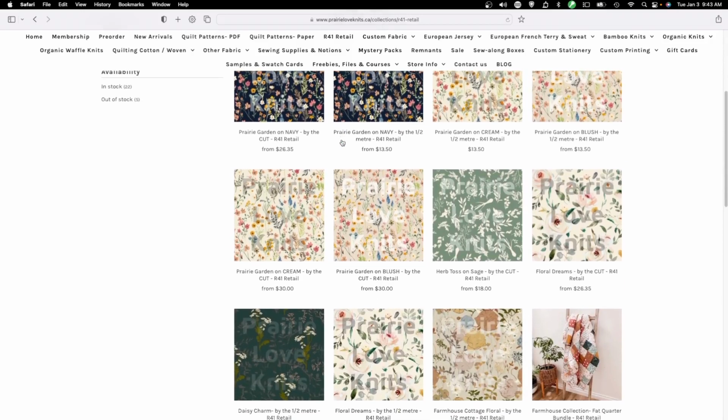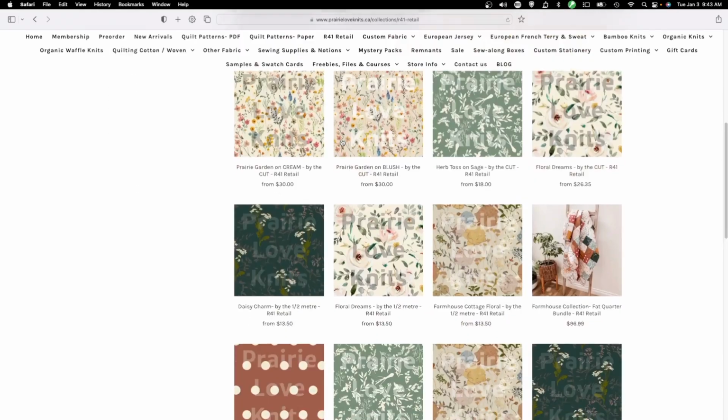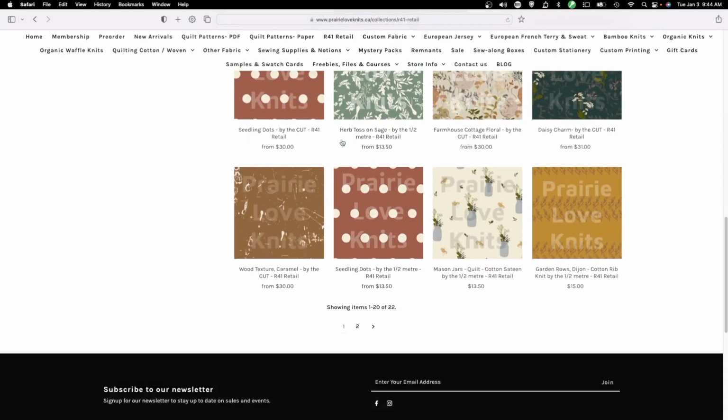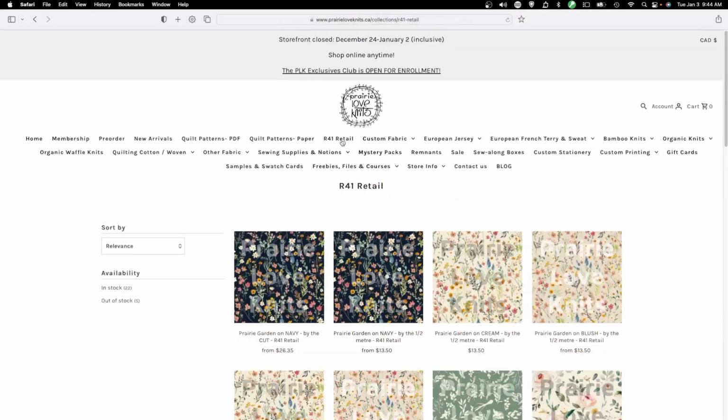$13.50 for half meter, expensive. $27 for a meter. I don't know anything about these kinds of fabrics. I'm sorry, I'm telling you a lot of things here. I probably shouldn't have reviewed this site because I am not really comfortable with what they have to offer.